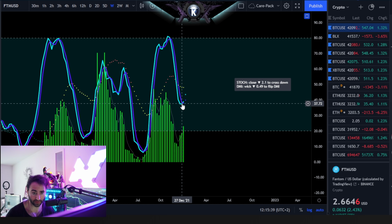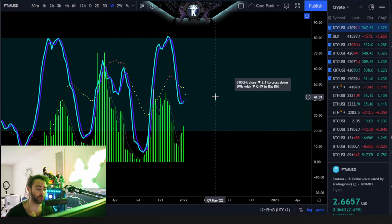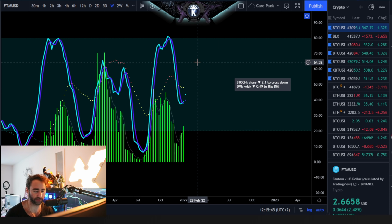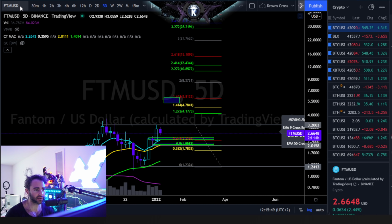Fantom's actually just going to see the weekly stochastic momentum turn up with any sort of a closure Sunday above $2.10 or so, which would look pretty damn good. So again, I do look at this one as macro quite strong. Let's move on to the next one now.